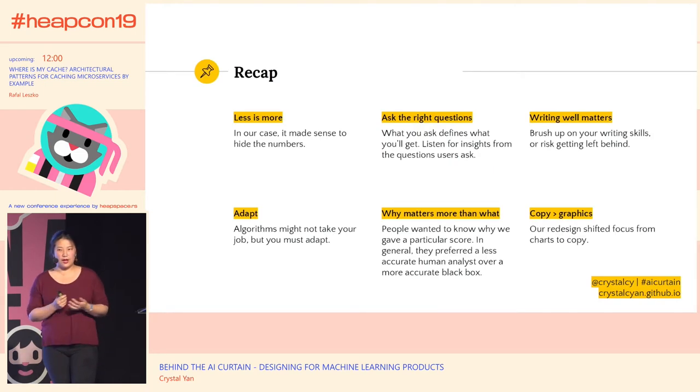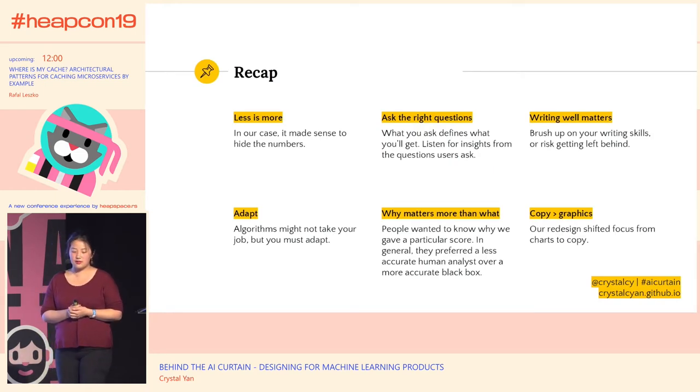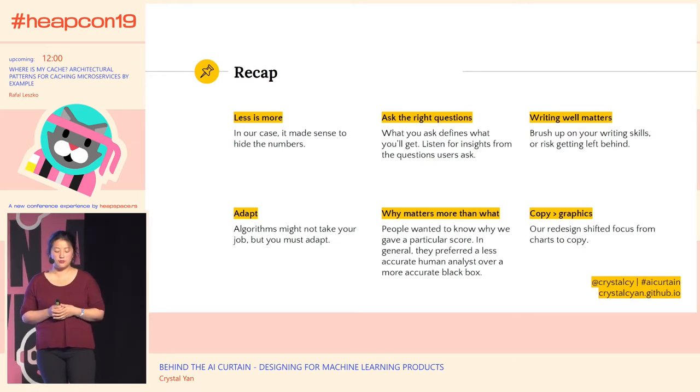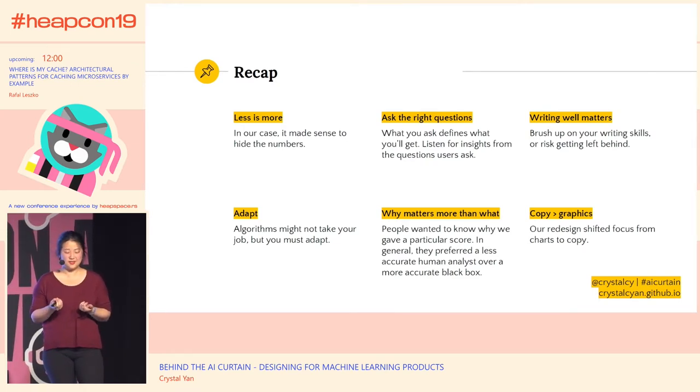So to quickly recap, the three lessons that I highlighted earlier for designing for machine learning products are: one, sometimes less is more.